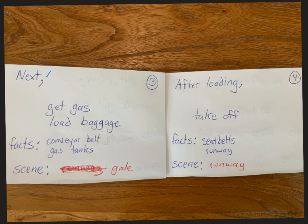Okay, next, page 3. The airplane's actually getting gas, so they're pumping gas onto the airplane through a hose, and there's a conveyor belt, a truck, with lots of bags that are being put into the bottom of the plane. So what I'm going to teach people is what a conveyor belt actually is, and I'm also going to teach my readers that airplanes have massive gas tanks, and the gas tanks are actually inside the wings. And the scene is going to be the same place that was on page 2.